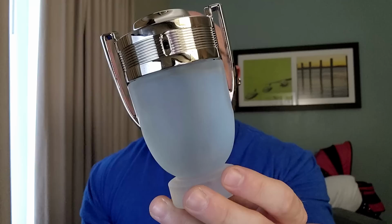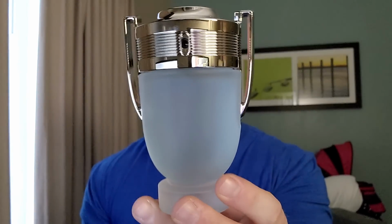Sometimes simple, basic designer aquatics, they work. They get more compliments from people than most fragrances do, because who doesn't love a good aquatic? And this is an outstanding aquatic at 9 out of 10. This is Invictus Aqua 2024.